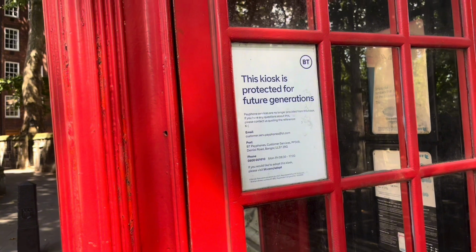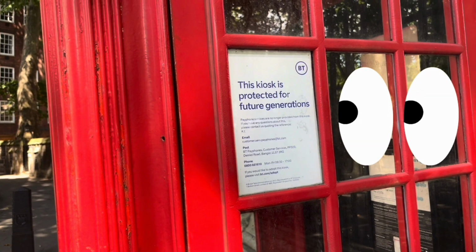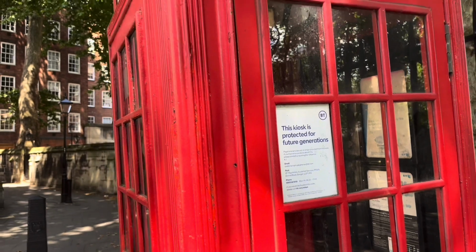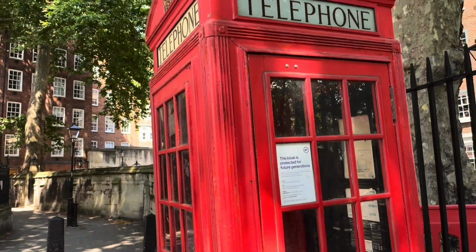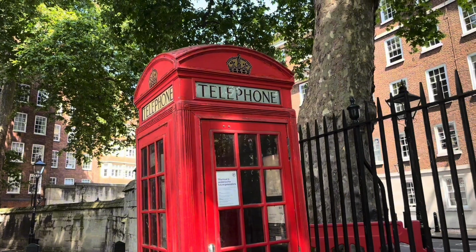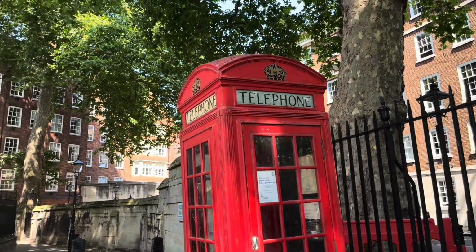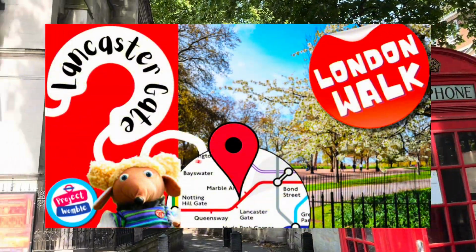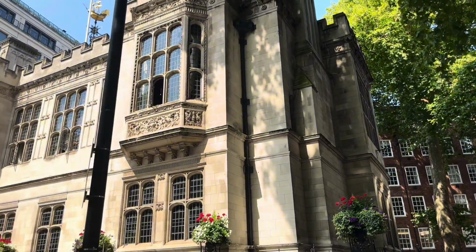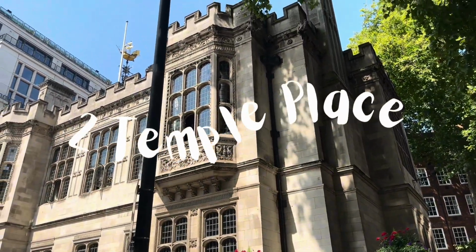Back to the phone box. This one's even got a little sign on it you can see there to let people know that it's protected. A lot of them are sealed shut. I think they're lovely. Good old Giles Gilbert Scott, hey? He's got a really nice house, actually. We saw that, didn't we, when we did Lancaster Gate? Yeah, I remember that house. Very nice.